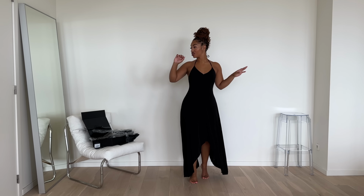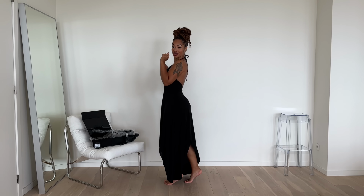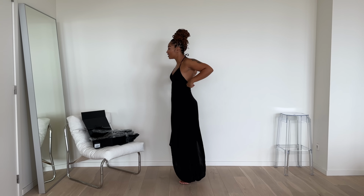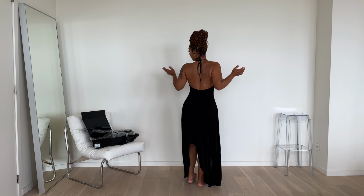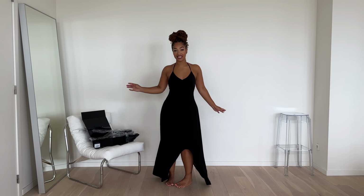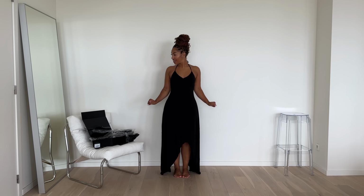Oh my god, just look at the side. So classy. And I also really love the back. I just love these cut out backs. I just love how flowy this is, but still accentuates your curves. I like it.